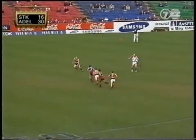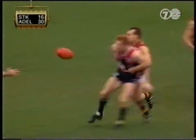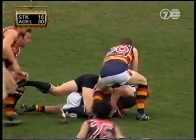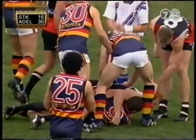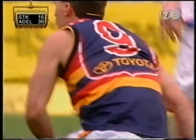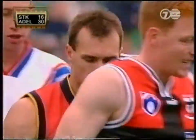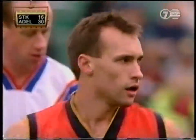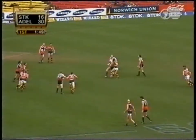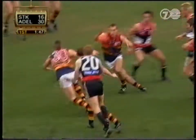Here's Mcgregor, a young man making his way in the game. Young charges it down, loses it. Edwards, committed to the football, does very well to stop that flow. That's a win to the Crows there, that bounce from Edwards. Pretty hot footy for St Kilda at the moment. On a couple of occasions they've missed targets. They've just been unsure in their decision-making, mainly due to the pressure from behind with the chase from the Adelaide Crows players. So Herbert to do it.